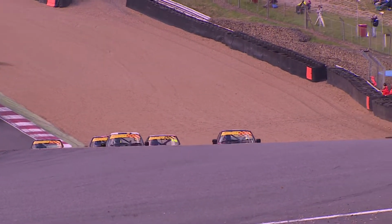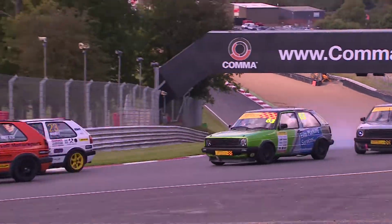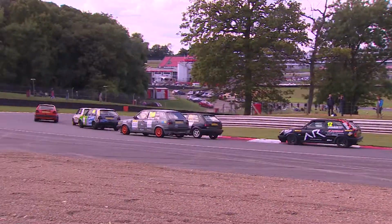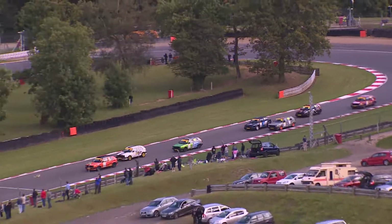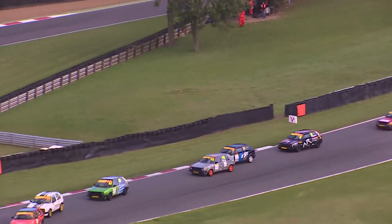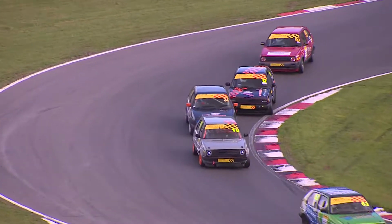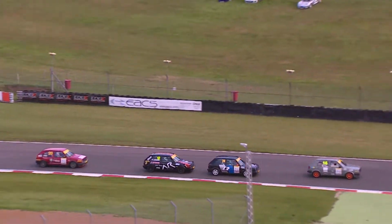Tomlinson, who was leading the 8-valve class, has a bit of a moment, and that serves to completely bunch the field up, as looking for space to the inside where there was none was the number 24 car of Robert Wheeler, who did a remarkable job of getting that car stopped just in time. So what does that mean for the 8-valve class? It promotes that man, number 16, Alex Nuttall, to the front of the class.